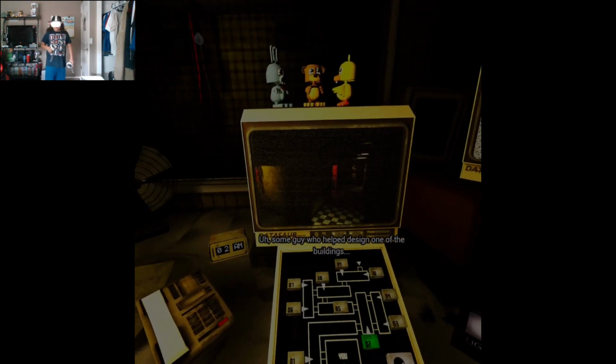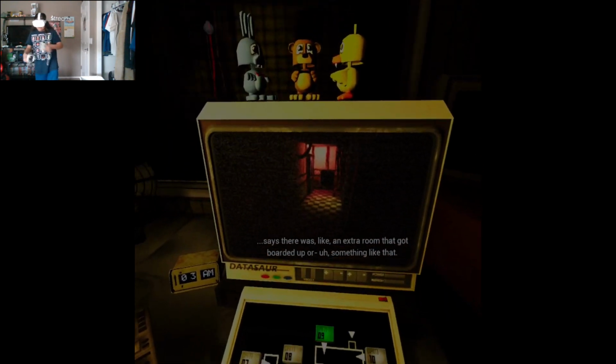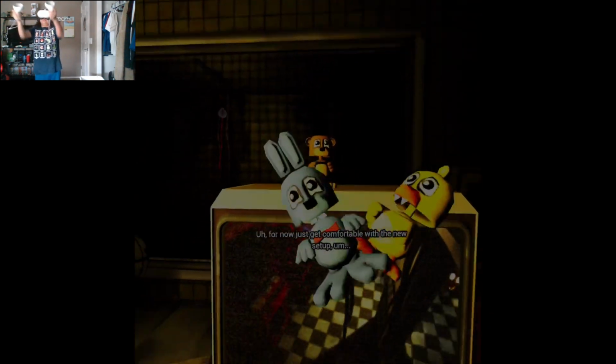Oh, sad. Some guy who helped design one of the buildings. I'm hearing things. Is Springtrap here? Where is... got boarded up. Nothing's happening, and I'm suspicious of that. We're gonna take a peek and see what we can find.